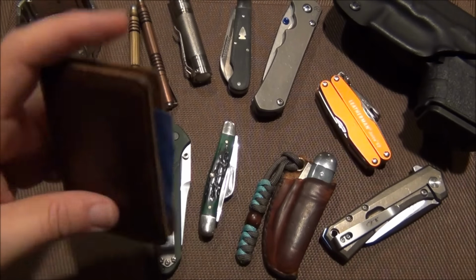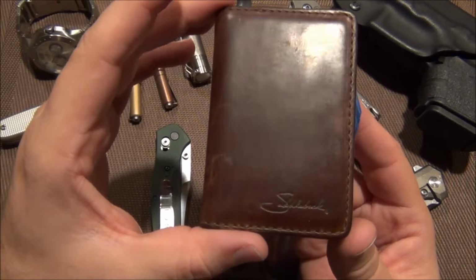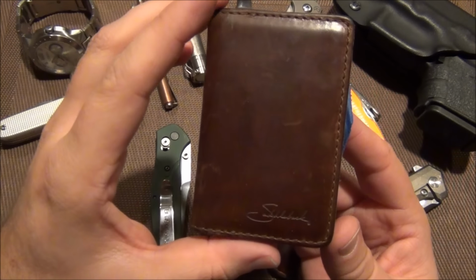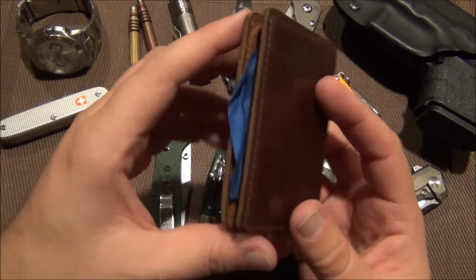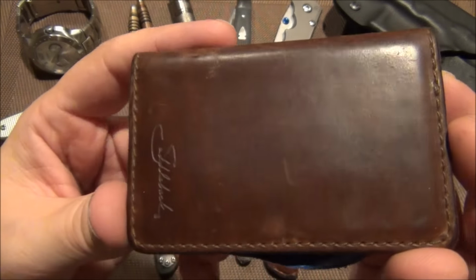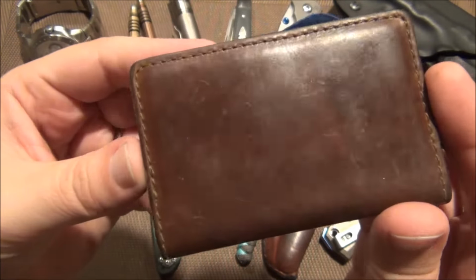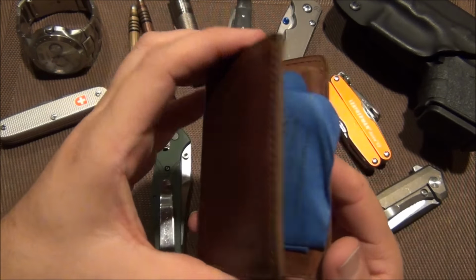Of course, one thing you have to have is your wallet, and this is my Saddleback. I believe it's the business card wallet, and I've had this I think right around a year. I think I got this almost a year ago, and as you can see, the leather has worn in quite nicely. I have to say, this is just a great wallet. I love it.